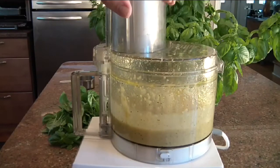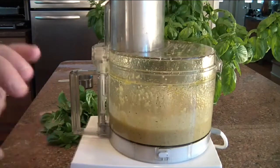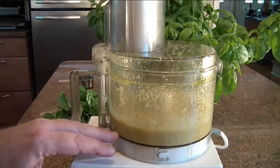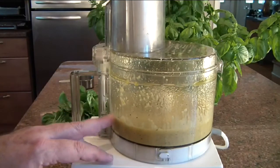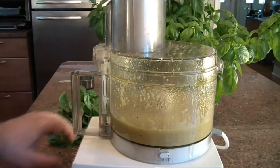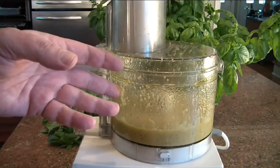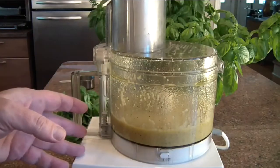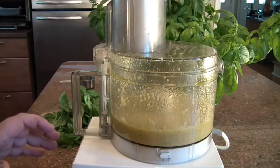Okay, we've given it a good head start. We know there's still a couple of pieces of garlic in there that aren't chopped up all the way. That's fine. Now, the reason we don't have the basil in here is because if you put the basil in too soon before the oil, what happens is the blades will tear apart the basil, and when it gets exposed to air, which it will because it's in the food processor, it will immediately oxidize and turn black right before your eyes. And it'll be bitter, it'll taste like one of your car tires. You want no part of it.